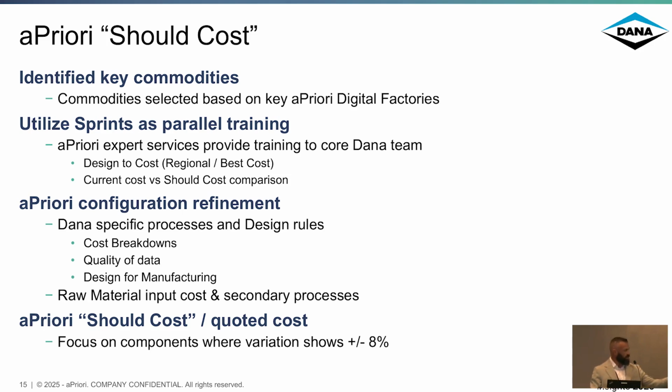One thing to keep in mind is we knew it wasn't going to be perfect. As we analyzed parts through these sprints, 8% kept showing up. If we saw something that varied outside of 8%, we knew we should probably take a deeper look. We've since refined that number and are narrowing that band greatly, but where we started, 8% was the target. If we saw something float outside of 8% variation, we would key in on those components.